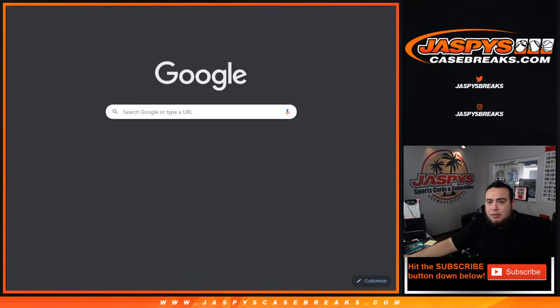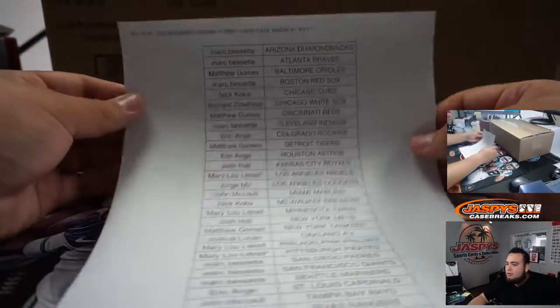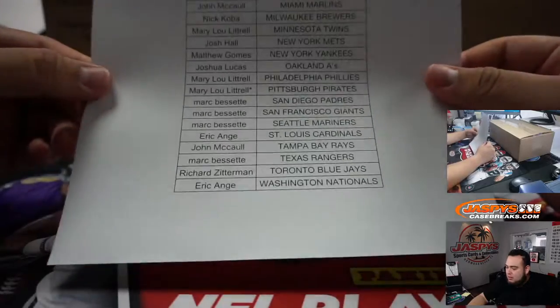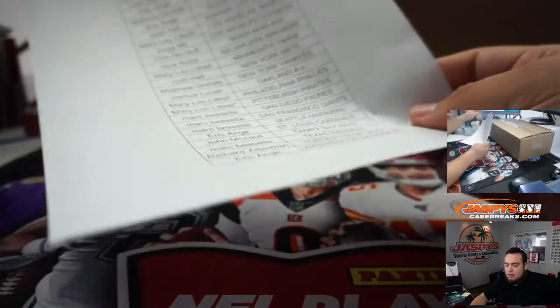So this is a pick your team. No need to randomize customer names or teams. You guys already purchased them. And here you go. Boom. Mary Lou got last spot. Mojo got the Pirates. So there you go.